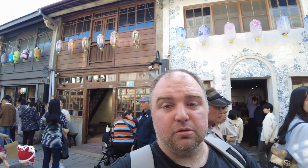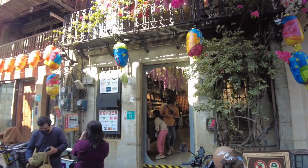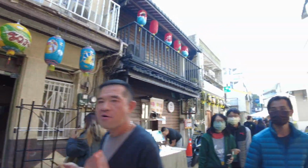So a lot of this street is like that behind us if you look. All these little kind of shops in these kind of buildings like that all the way down the street. It's like a tourist street lined with the kind of shops you would find on a tourist street. And this street is called Shennong Street. I'm nearly at the end of this street now. I'm at the end of this street now. It's just a small street that's really trendy and cool.